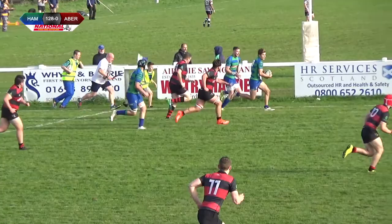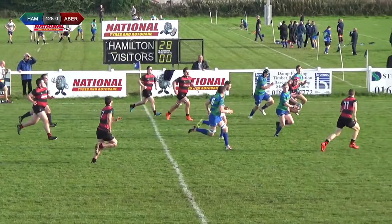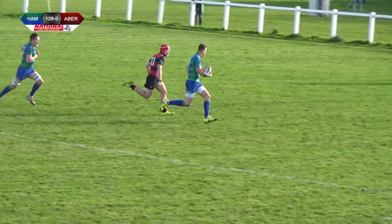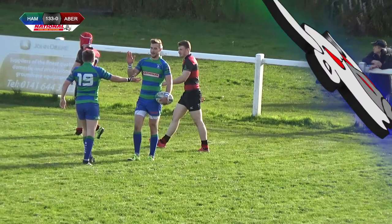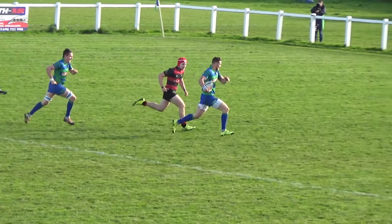Ball comes in field. Is he going to go on his own? It's a lovely little layoff. And he'll be in again. Well, Ross Ingalls for his hat trick. Hamilton 133, Aberdeenshire 0. A 21 try rout of the men from the north.